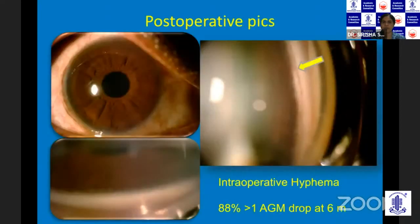Okay, so these are post-operative pictures. The good thing is that day one post-op, the eye is crystal clear. You may have microhyphema, most often you may not even see that. And you can see the arrow pointing out here on a gonio picture where there's a cleft. And in our series, what we have seen is close to 88% of these eyes had more than one anti-glaucoma medication drop at 6 months. And that is the follow-up that we have, which is good.